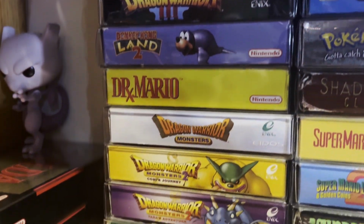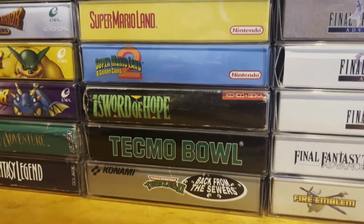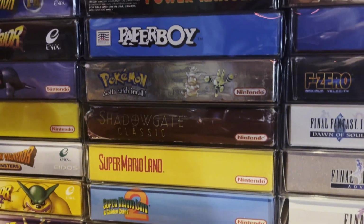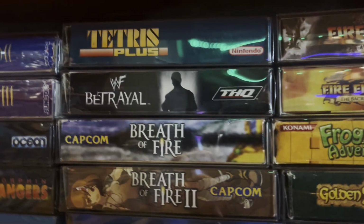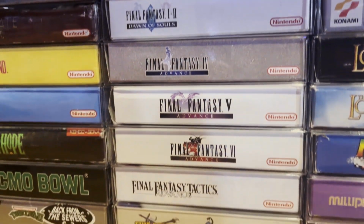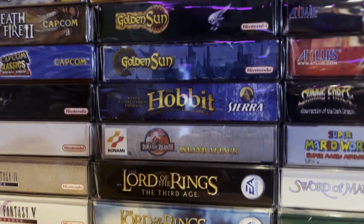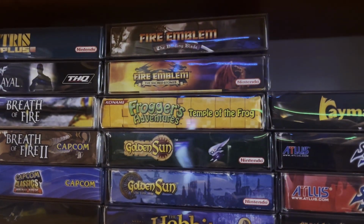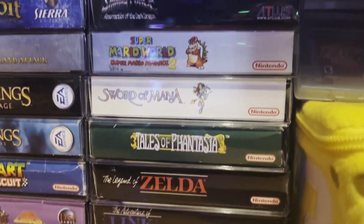Alright, getting into Game Boy and Game Boy Color. I think these are all complete in box, aside from maybe 1 or 2 games that are missing the manual. Lots of cool stuff here. And now we're getting into Game Boy Advance. Same for that. Probably a few more of these games don't have the manuals, but the RPGs and stuff are all complete. I got a bunch of Lord of the Rings stuff recently. The one Fire Emblem game didn't come out in America. The other 2 are authentic and complete.